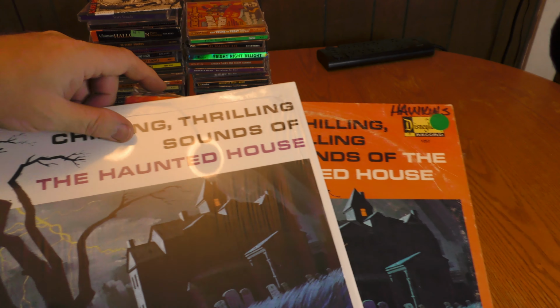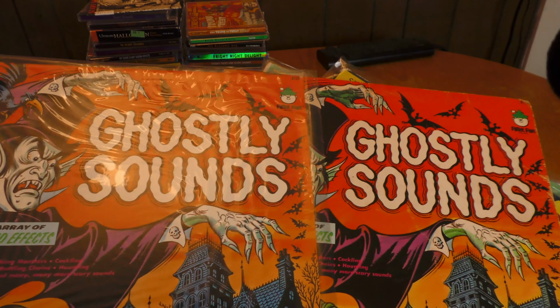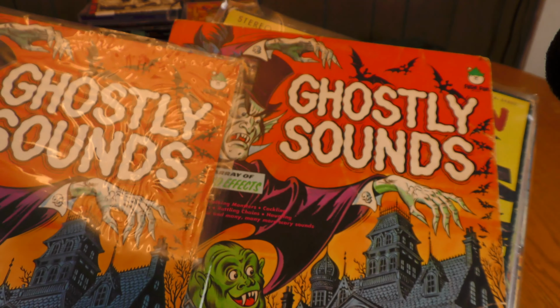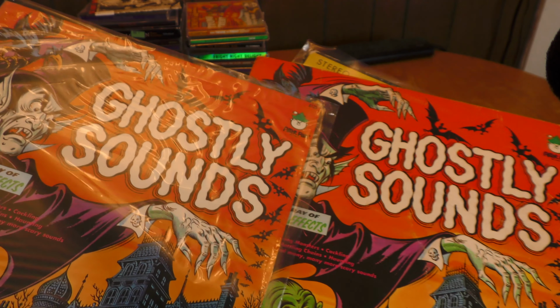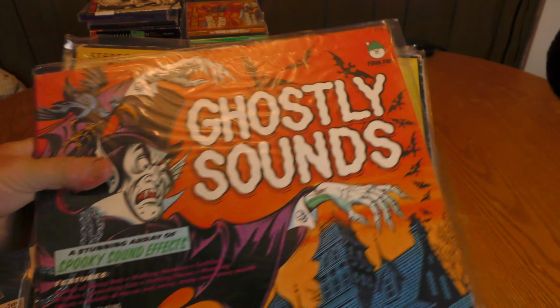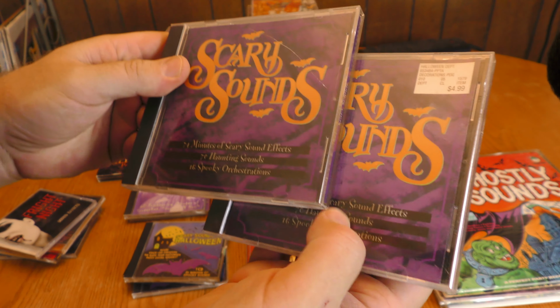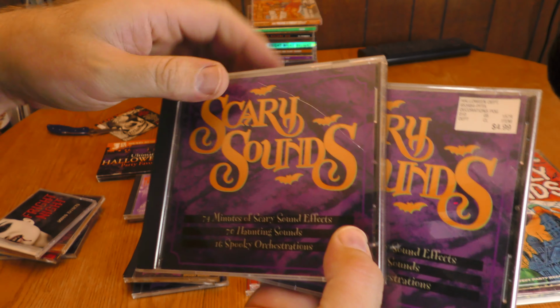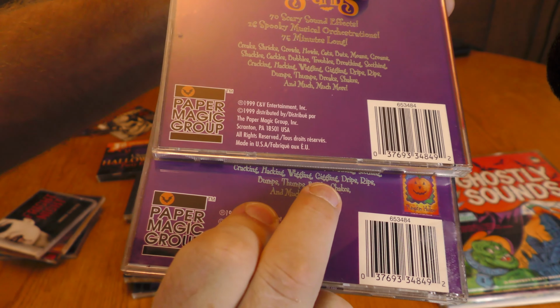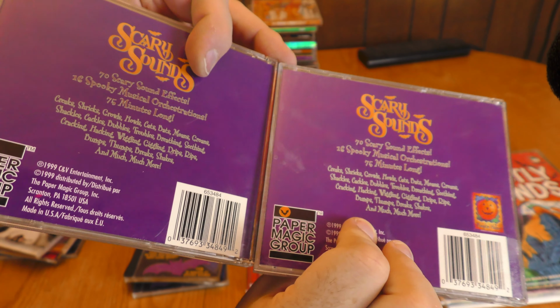I featured this a few years ago. This one came from a used record store. And I have 2 copies of Ghostly Sounds. One of these was my original record I had as a child. The other one I picked up, I think, on eBay. Found another duplicate. Scary Sounds. This one has a little price on it. This one doesn't. But as far as the back of it goes, same barcode, same listing of contents.